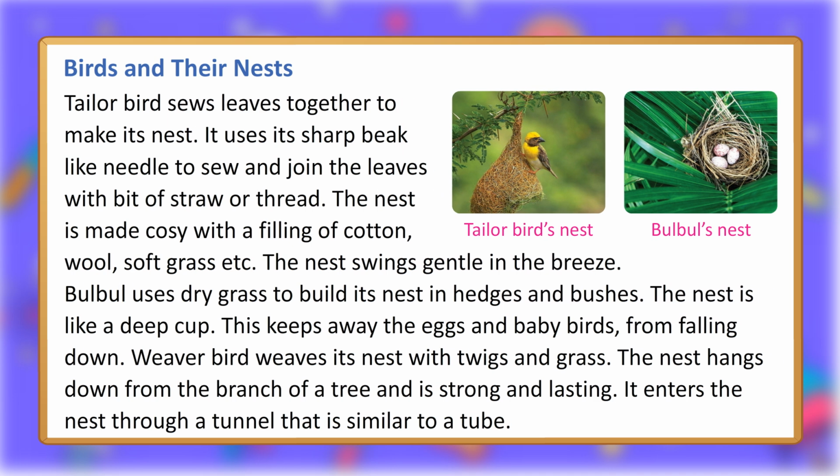Tailor bird sews leaves together to make its nest. It uses its sharp beak like a needle to sew and join the leaves with bits of straw or thread. The nest is made cozy with a filling of cotton, wool, soft grass etc. The nest swings gently in the breeze.